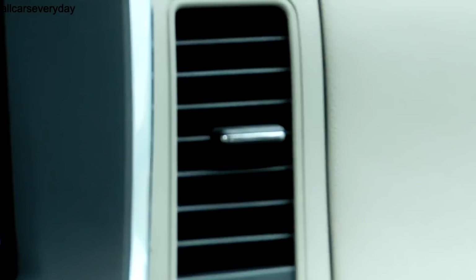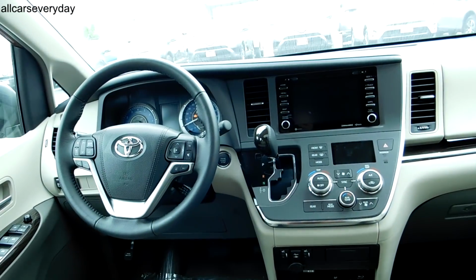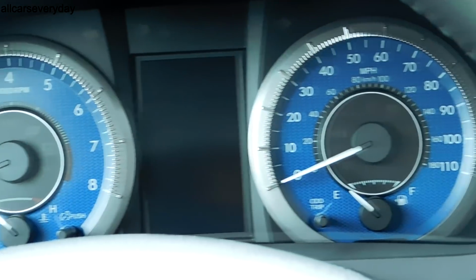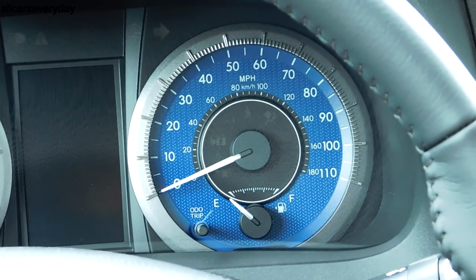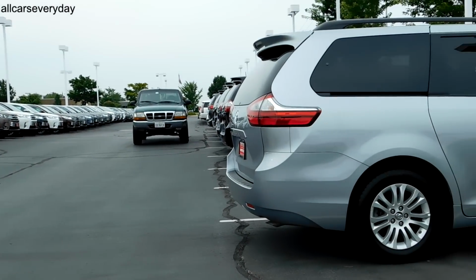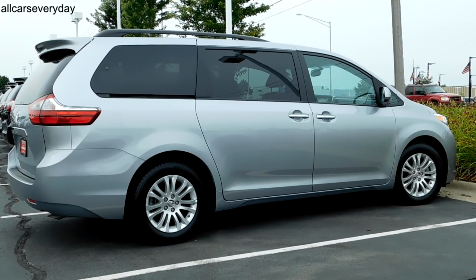Parents will appreciate the universal garage door receiver, 10 cup holders, the wide variety of USB and 12-volt sockets, and the power tailgate. They will further appreciate all of the active safety systems, preventing the Sienna from running into other cars and people. Included are pedestrian detection with a pre-collision system and lane departure alert with steering assist.